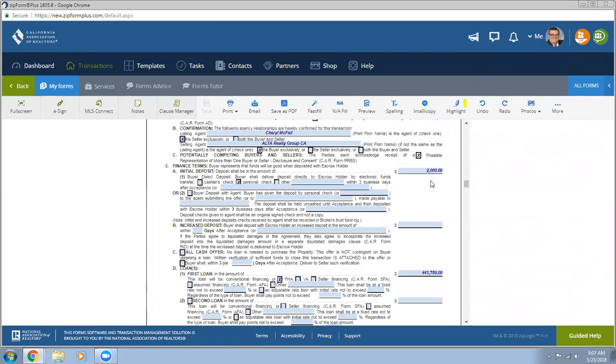Some people said, well, I'm going to say the price of the property is, let's say, $500,000. We're going to send in $500 as the initial deposit. Well, the rule of thumb has been to send, like, 3% minimum. That's a rule of thumb. That's nothing that has been written or anything like that.